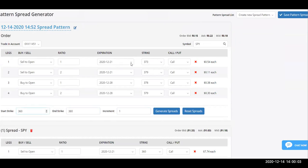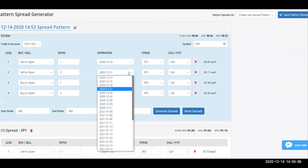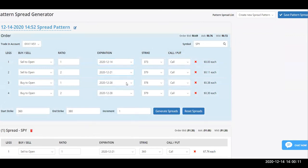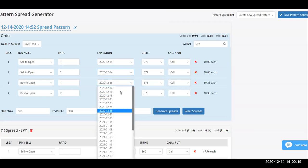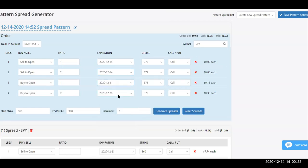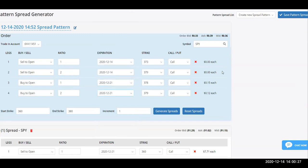So we're going to go 12:14, and then the longs would be 12:21. So this is the current trade, only fast forwarding 1 week. That's basically what we're doing. So fast forward to next Monday, and we're in this trade, and it's trading still below 373. Look at where we're at. We're trading at a 36-cent debit, so it's not that much higher.